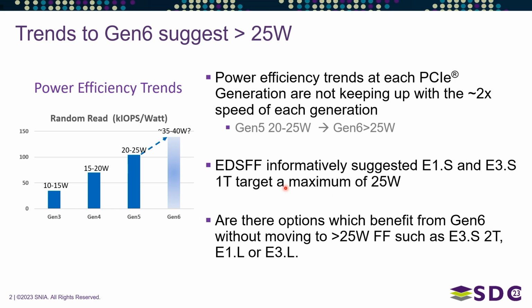Informatively, and I'll call this out again in a little more detail in a second, EDSFF said the E1.S and E3 form factors are 25 watts. And so if I draw a line of what we think we've seen in the industry of the Gen 5 drives being on the order of 20 to 25 watts in a data center situation, that's probably going to imply 35 to 40 watts. Does that just break those 25 watt form factors? And should we just start thinking about taking them out of our design profile?